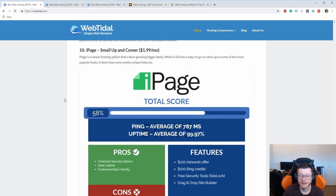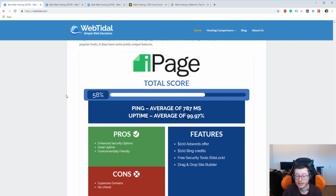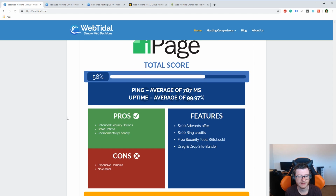Lastly is Ipage. The reason that this hosting provider is at the bottom of the list and is even on the list in the first place is that it's an up-and-comer. It's one of the newer hosting platforms that has a great user interface. It just lacks a lot of the more advanced features that you'll find in the hosts that were listed above. The average ping for Ipage is 787 milliseconds, which is pretty slow. Uptime is 99.97%, which is good. Pros are enhanced security options, great uptime, and they are environmentally friendly. Cons is they have expensive domain names for some reason, and they don't have access to cPanel.